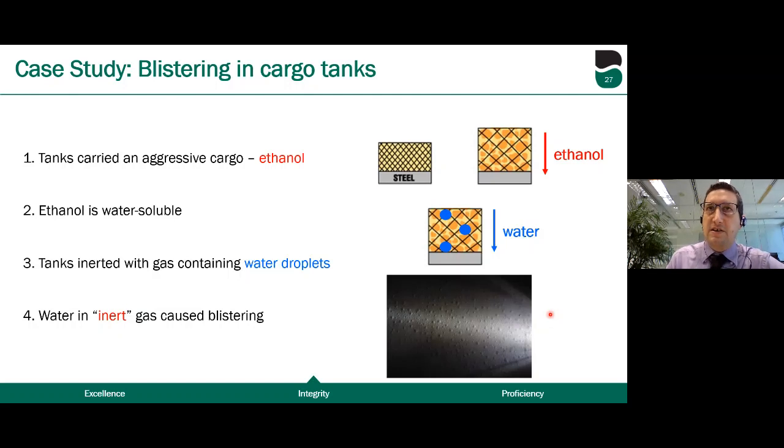So this is what happened in this case study. The cargo tanks carried an aggressive cargo that penetrated the coating. So you have swelling of the coating, which is okay, which is normal. Ethanol can always do this with any paint. And ethanol is water soluble. Then the tanks were inerted, vented with this gas that carried water droplets, and the droplets permeated through the paint, because the ethanol had expanded it, ultimately reaching the metal substrate and causing the blisters. So this was the cause of the blisters: the wrong definition of inert. The crew thought it was inert, but actually the gas contained water droplets.